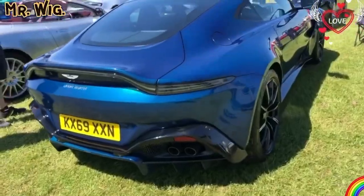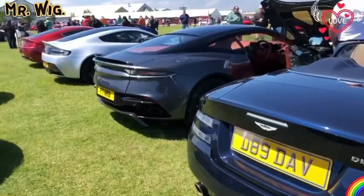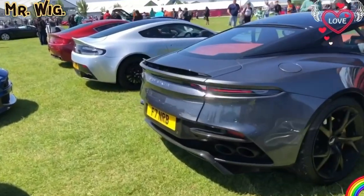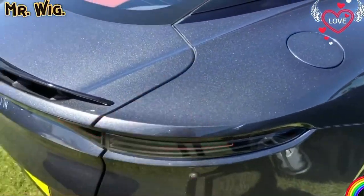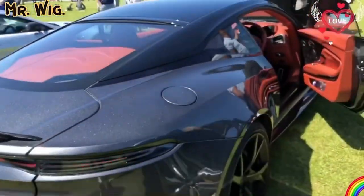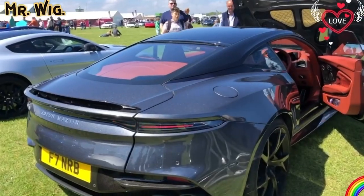Absolutely stunning. There's a DB9 GT convertible. Awesome car. This is the new Aston Martin, really beautiful. Look at this glitter they put actually on a car, as you can see, shining everywhere. Look at the finish on the leather. It's like a red maroon. Is that brown? But really stunning.